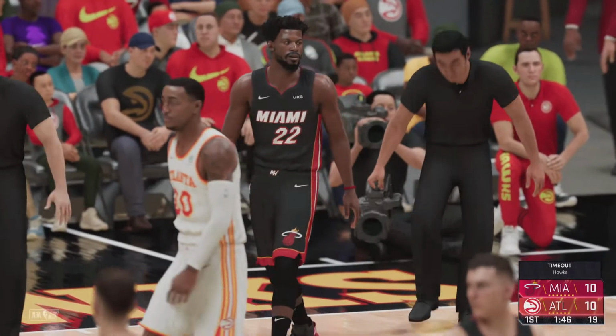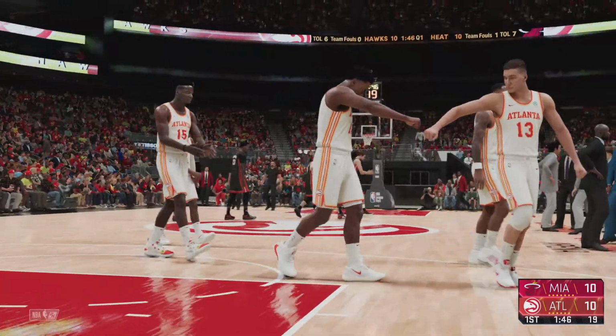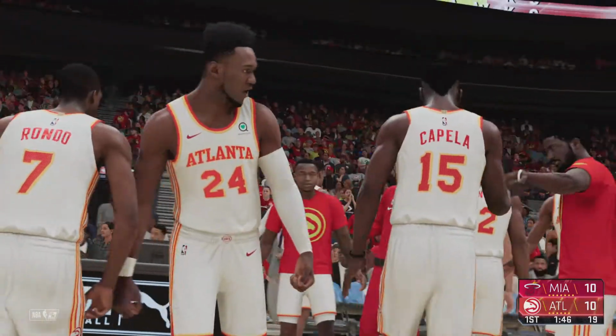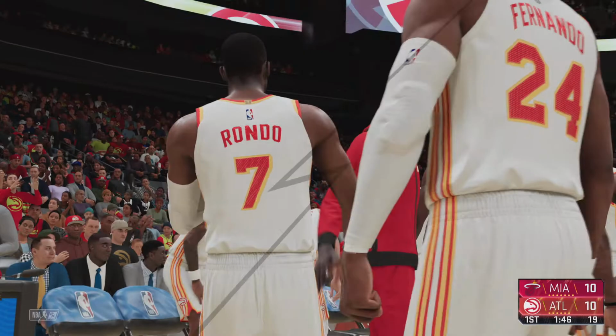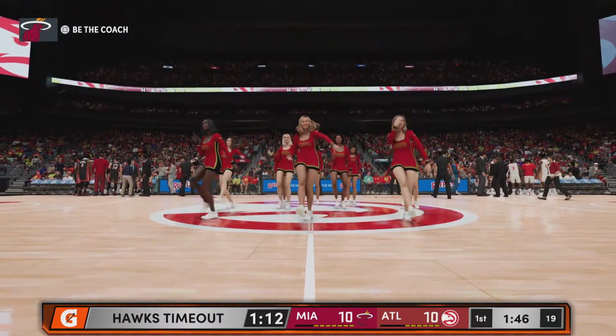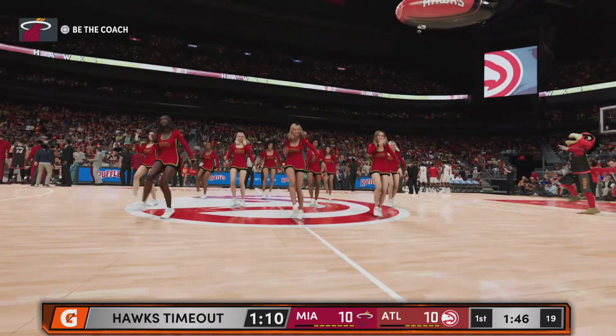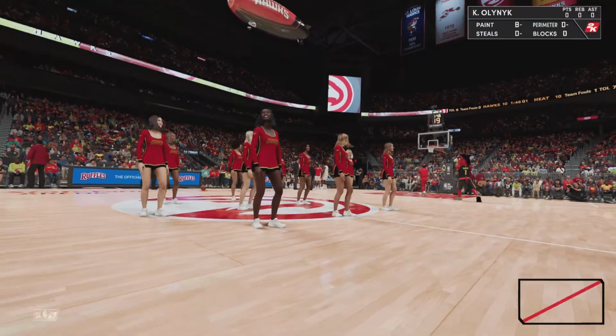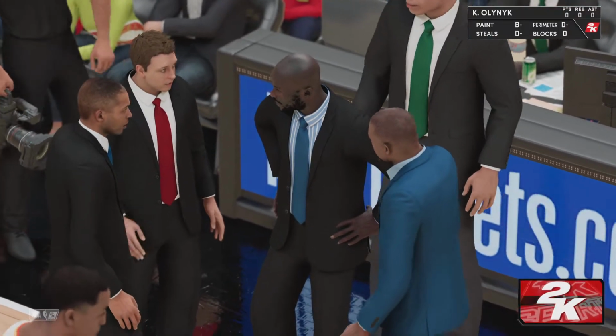Atlanta calls timeout. The Heat beat them last time when those two met in Miami. And last time against this team, they struggled with foul trouble. It led to an ugly loss. Really a game to forget, all because they spent most of it packing away. The Hawks going with a whole new group out there.